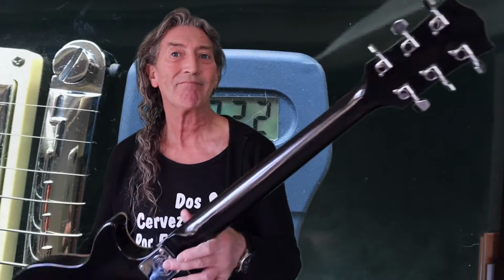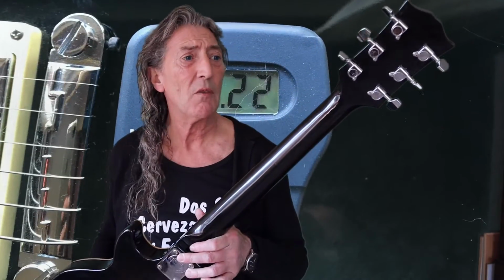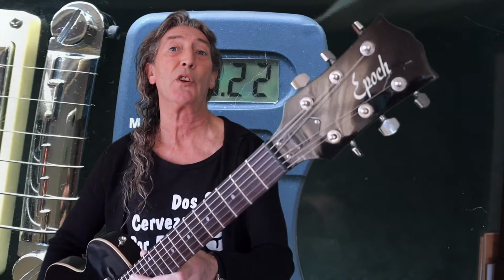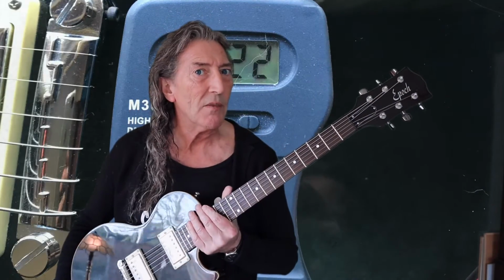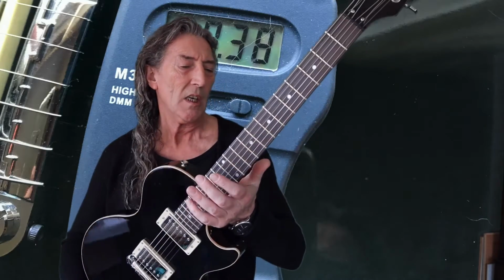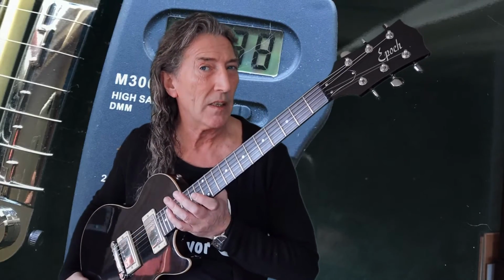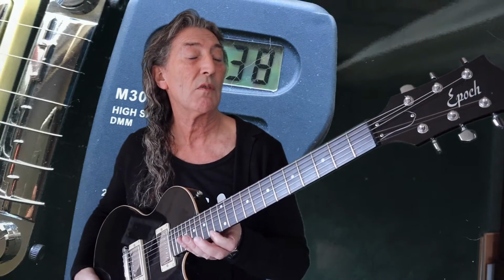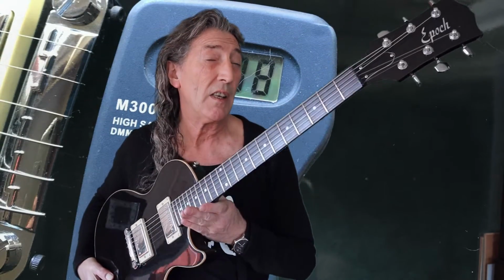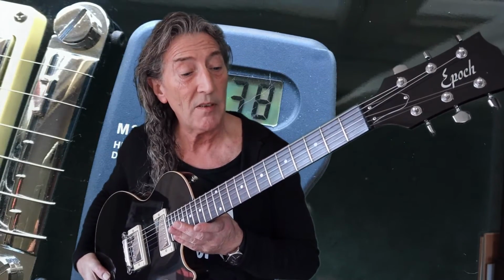The neck, I don't know what the neck's made of. Probably maple. I don't know. Of course, it's got a truss rod, which is what you want, clearly. But the neck straightness was absolutely perfect. So hats off to whoever made it. Certainly somewhere in China for that. So we've done the frets. I've got a set of 9-42 gauge strings on it. And as said, it plays beautifully.